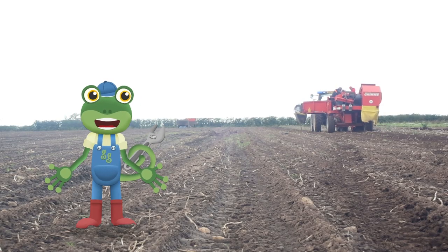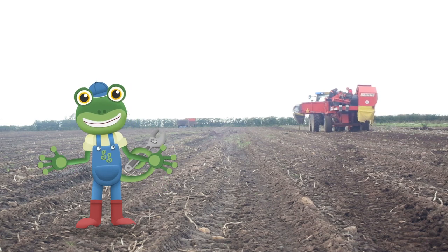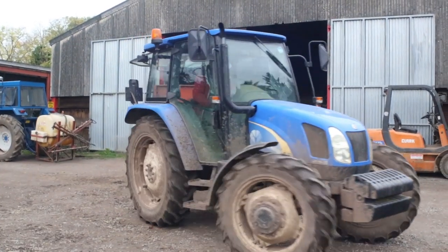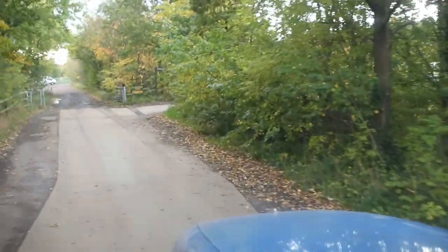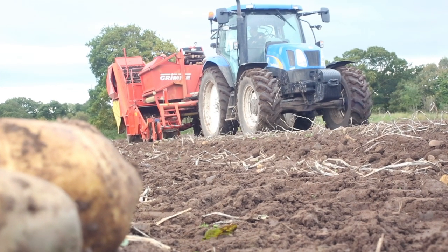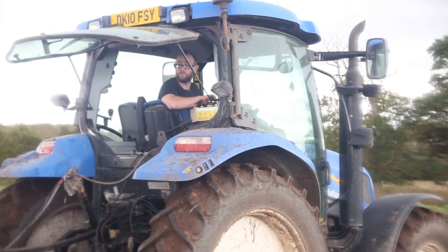Farmers rely on the changing of the seasons, spring, summer, autumn, and winter, to help their crops grow. It's now autumn, and the leaves are falling off the trees. Out in the fields, we're going to be using the tractor to dig up the potatoes that we planted. They've been growing all summer long.